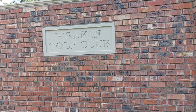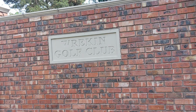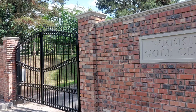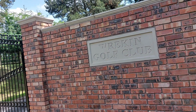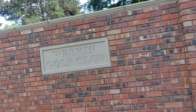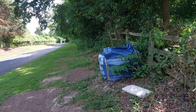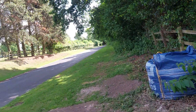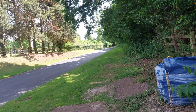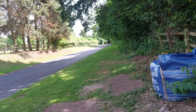It's Sunday 12th of June 2022 and as you can see we're back at the entrance gate to the Wrekin Golf Club in Wellington. And the Wrekin Golf Club can basically be found further up this road here, and we'll get more to that hopefully by the end of this video if everything goes to plan, but we'll get to that later basically.